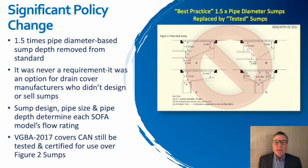So this figure 2 sumps can be and are certainly still used, but the manufacturer will have to test over them before you can use it. It's just not a rule of thumb that can be applied. So if the drain cover has been tested at 2 times the pipe diameter, then this doesn't apply at all. So the bottom line, what's really important is to follow the drain cover manufacturer's specifications, so you select and buy the correct product, and then make sure it's installed properly.